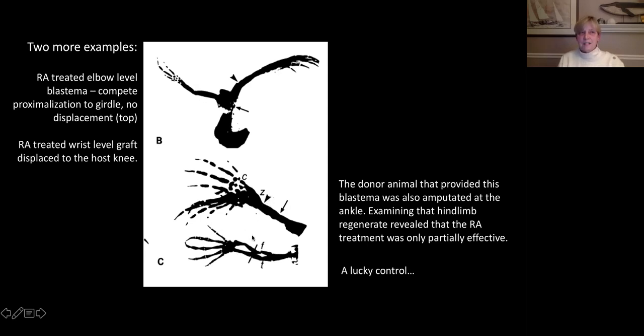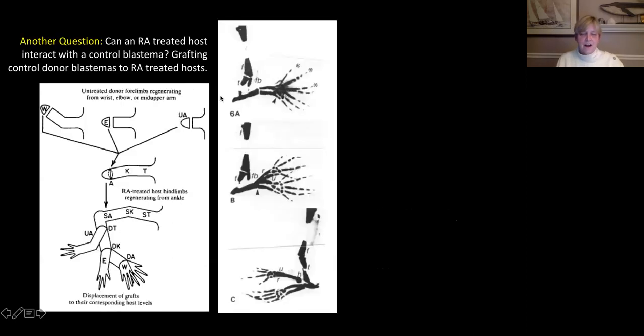So vitamin A treatment truly proximalizes the pattern, but the blastemas, wherever that pattern is, can still displace. So it doesn't prevent them from displacing. This isn't sort of stuck. All right, one last crazy experiment.